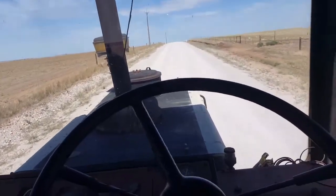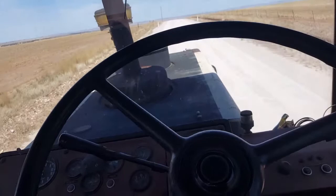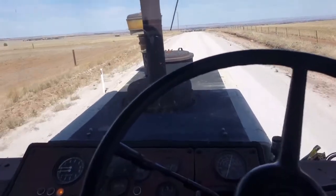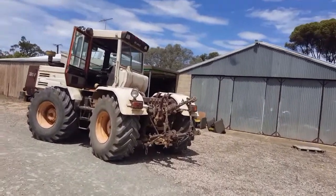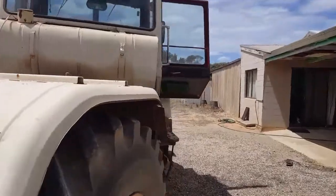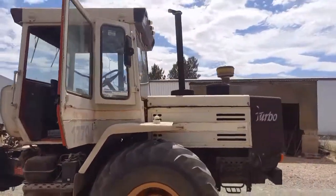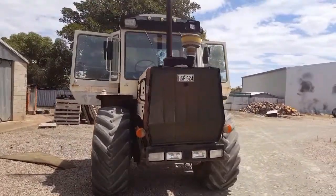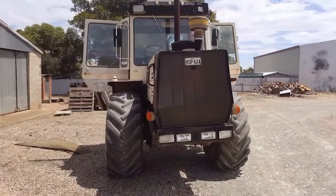No air conditioning. I'll do a video when I get home. 1770 turbo. Hey? Well, I didn't hear you till you were in the gate. Okay. Yeah, I gave it a fair bit of stick coming in the gate. It was only low gear.